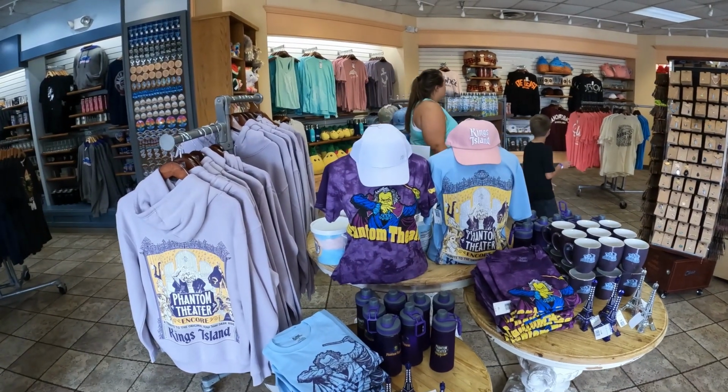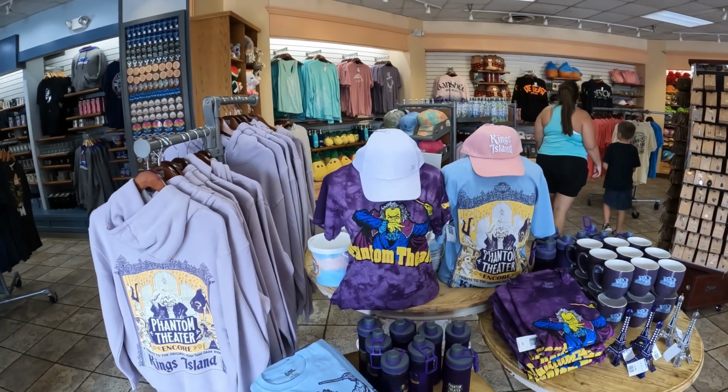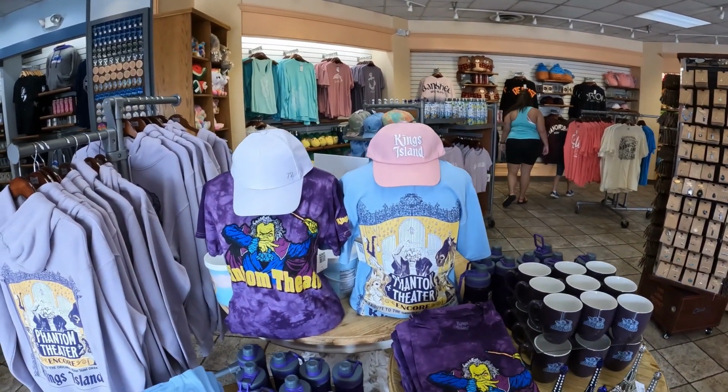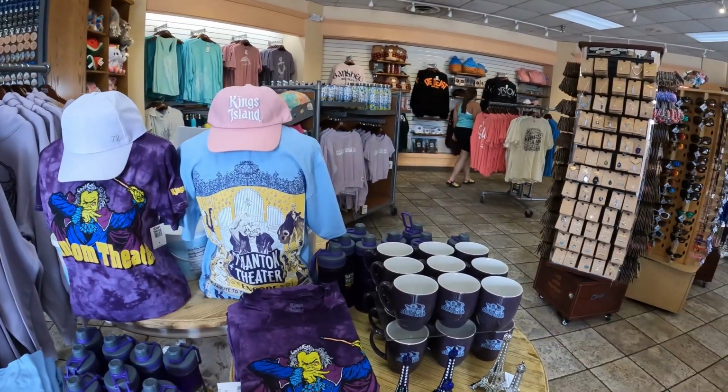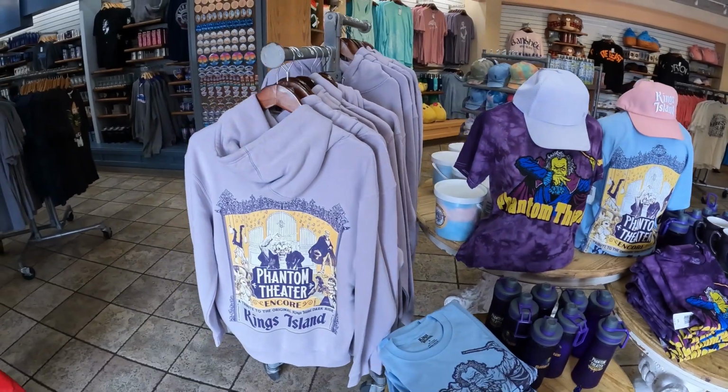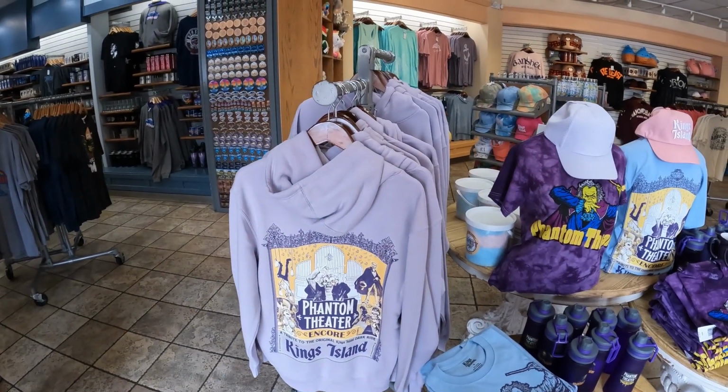So we decided to stop here in Emporium. And they have some new merchandise out here for Phantom Theater and Phantom Theater Encore. A couple of different t-shirts here, some mugs, looks like some Eiffel Towers themed to Phantom Theater, and you have yourself a Phantom Theater Encore sweatshirt.